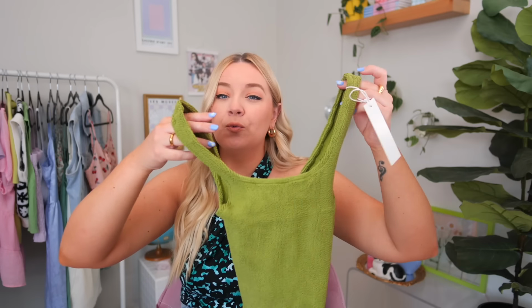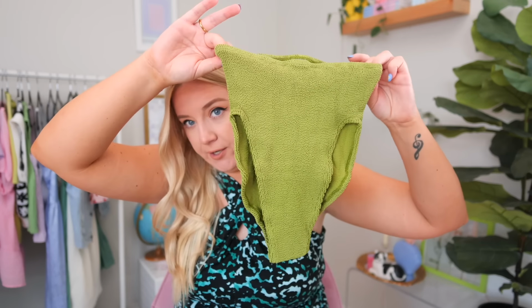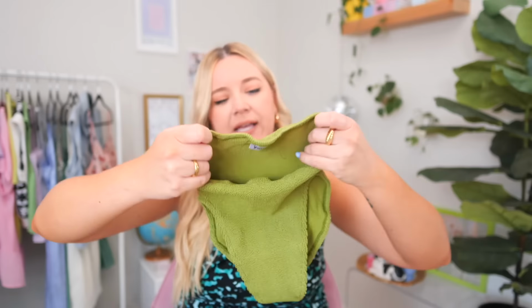I don't know, but I do really, really love this color. I actually love all of the colors that they have. And then here is the bottoms. Definitely a little tinier than I would prefer, but again, it might just completely stretch out and surprise me. I don't know, we're gonna see. I'm very curious about it, so let's try this on.